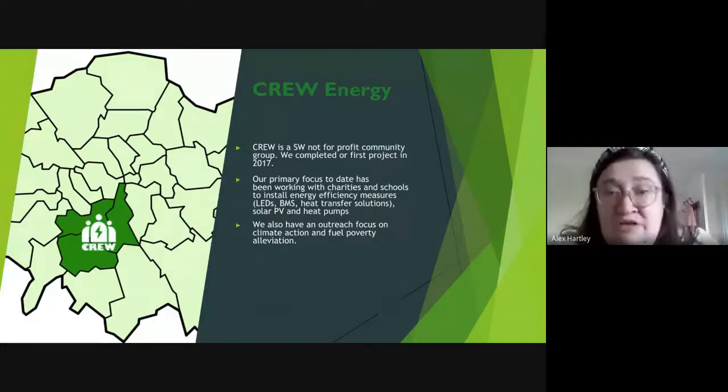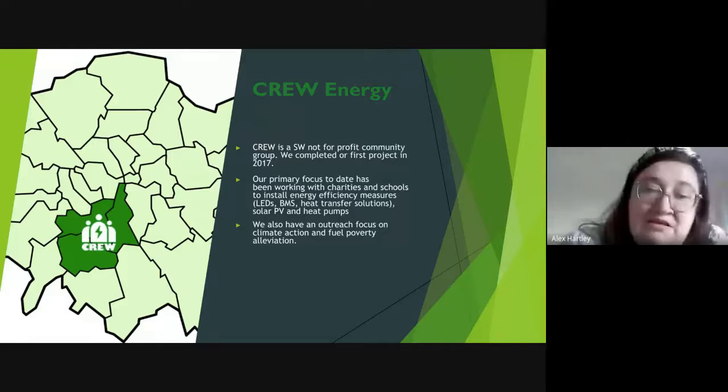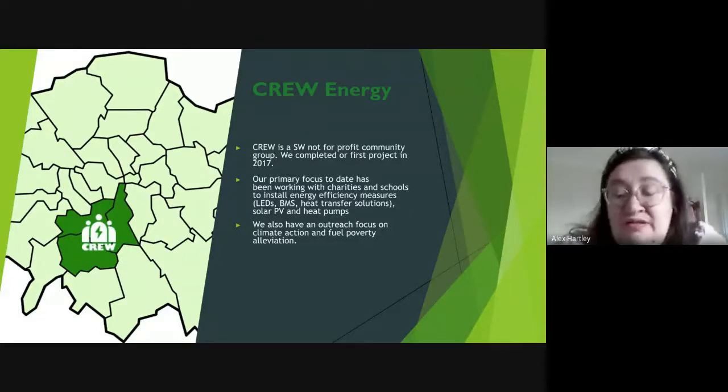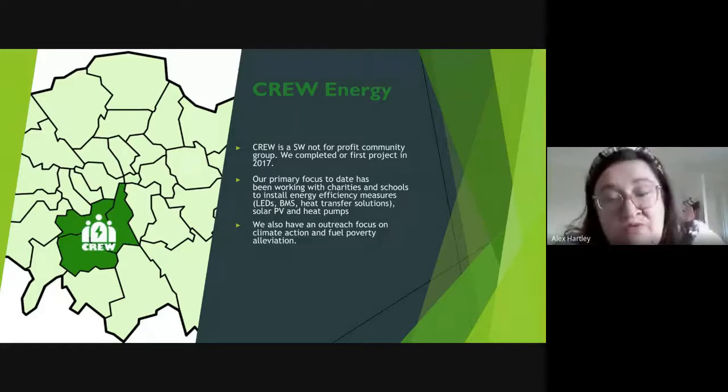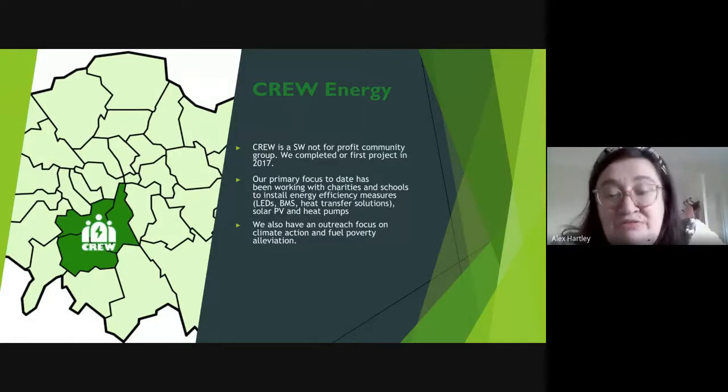technical solutions around solar, ground source heat pumps, heat transfer solutions, building management system technology. And we also tackle things like fuel poverty and informing people about action they can take within the climate emergency to reduce their personal carbon footprints.